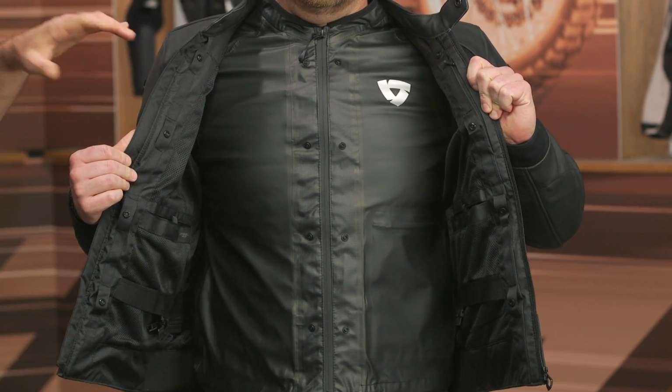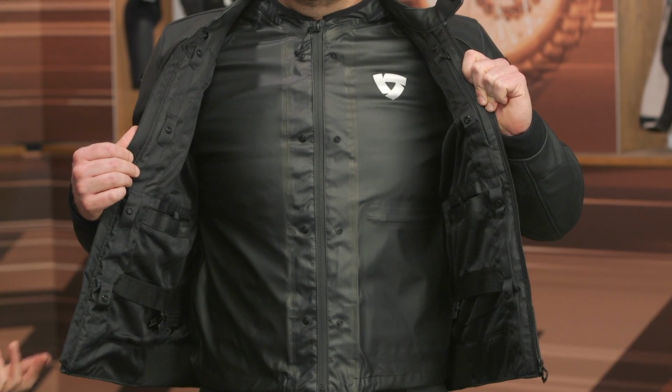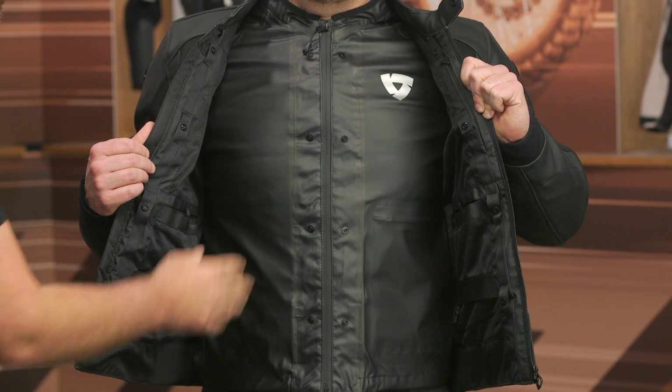It's not really branded as a destination liner because you do have the snaps on here, but you do get the little REV'IT logo on there, which means that if you wanted to take your jacket off at the end of a ride, maybe you're walking through the rain in a town or you're sitting around a campfire, you can wear this just as you're sitting around.